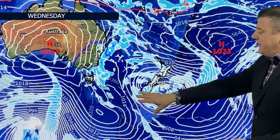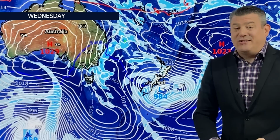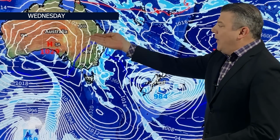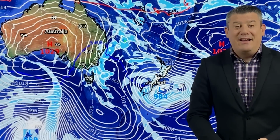And the other portion is in the lower South Island, Southland, Otago, and some parts of Canterbury caught up in a wintry southerly as a result of that low. In Australia, a cold southerly blowing up through here, a bit windy, a bit cold, a few showers along the coastline. Nothing too dramatic because there's a really big high over you.